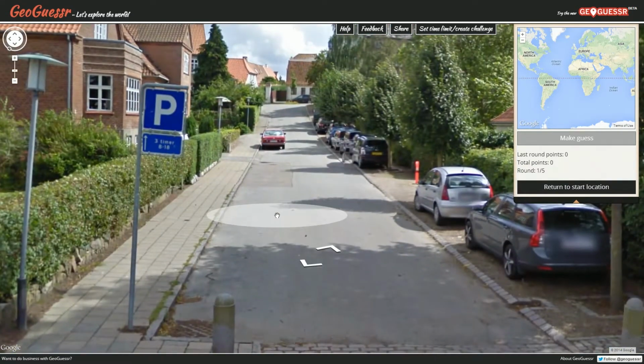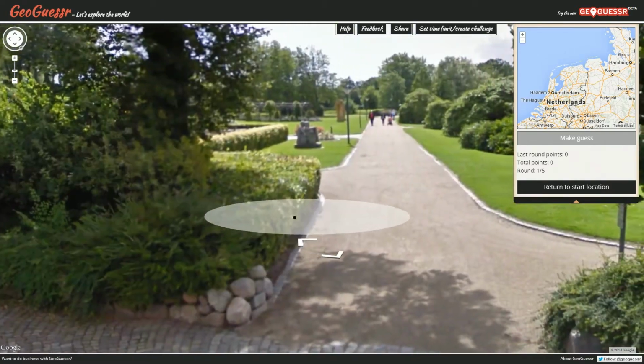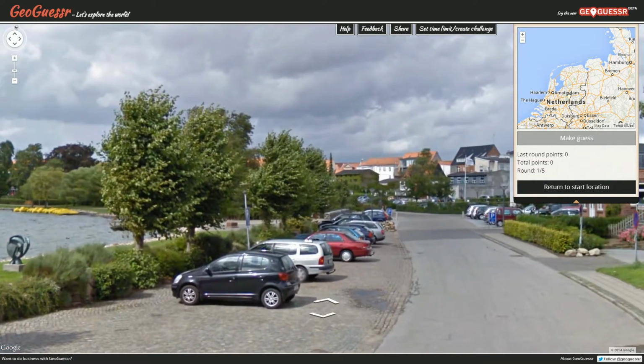Now, this means to me that we are in the Netherlands, because I believe the countries that we could possibly be in, based on the yellow license plate, are the Netherlands, France, and England. So I'm going to guess we are in the Netherlands.